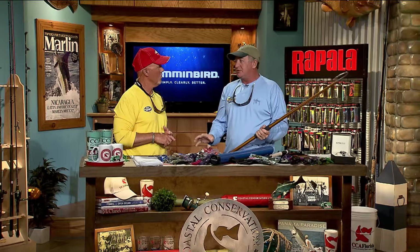So what you want to do for any fish, and I say that for any fish, not just dolphin, but especially dolphin, when you gaff the fish, make sure you know where it's going to go before you put the gaff in the fish. Right. And you tell people, hey, the fish box is open. The fish box is open. Because everybody falls in the fish box at one time or another.